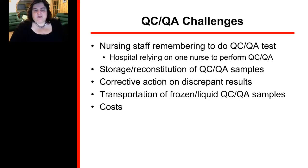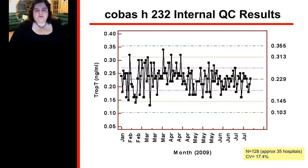Corrective action on discrepant results, getting them to actually report them to us. We have to transport frozen liquid QC and QA samples across vast distances, and that is challenging, particularly in our summer when it's extremely hot, and we run the risk of the samples being destroyed before they even get to our hospitals, and of course the costs.